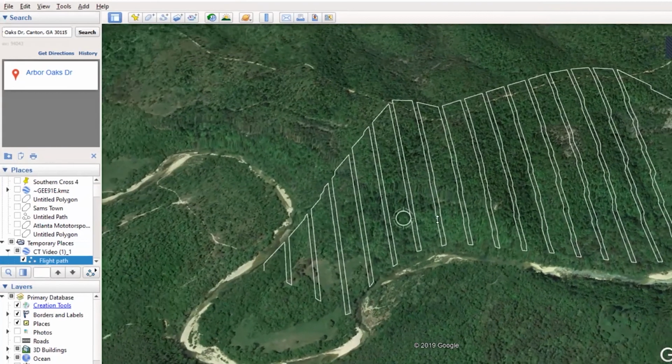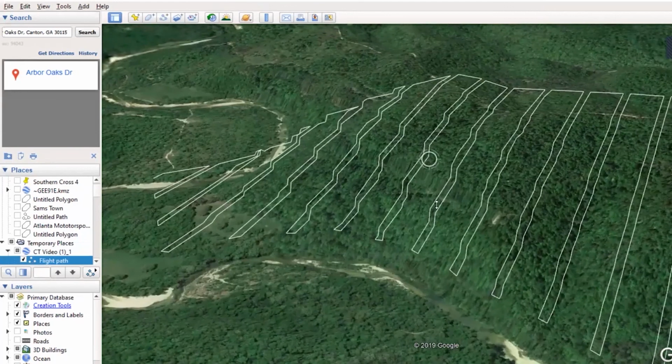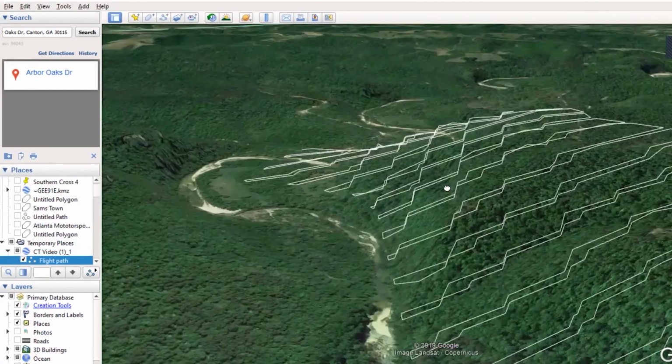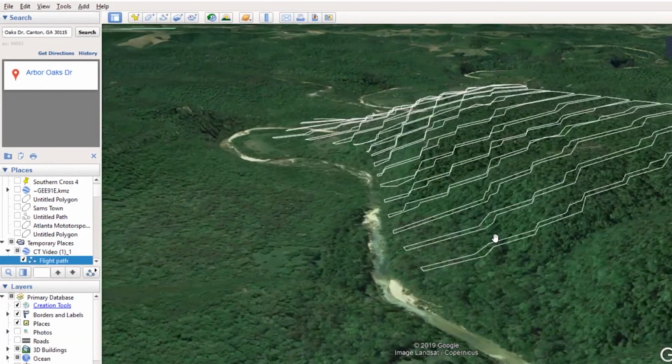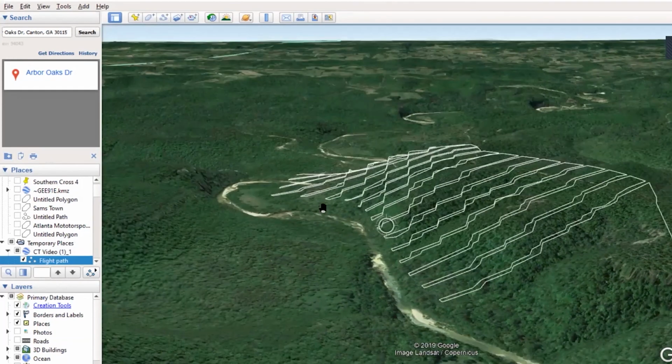So you can see quite a few flight lines. It was going to take about 33 strips to cover this whole entire project, staying about 50 meters above the ground. But when you really start to get into 3D view, you can start to see how the drone is actually going to be flying in this case.